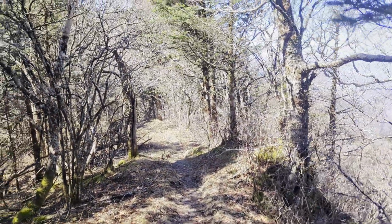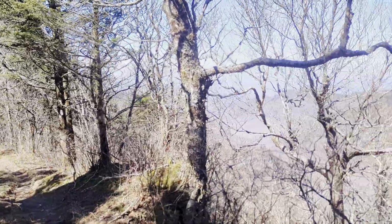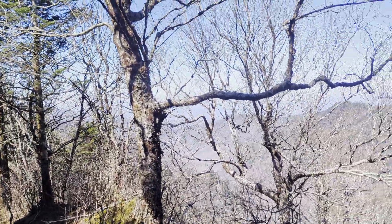Sweat Heifer Boulevard and Kephart Mountains. Overall, it's been a really fantastic hike.